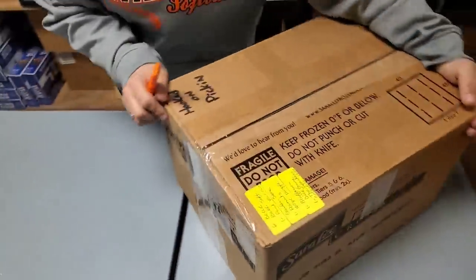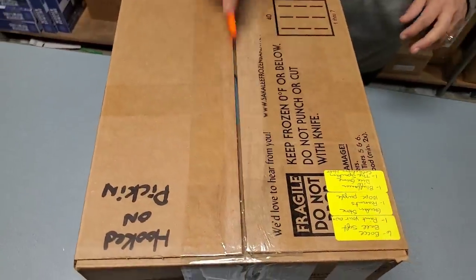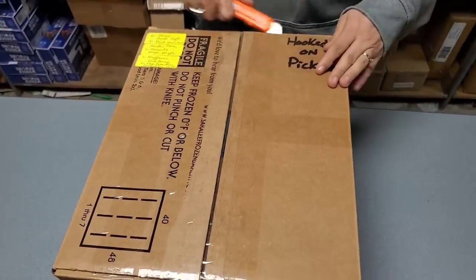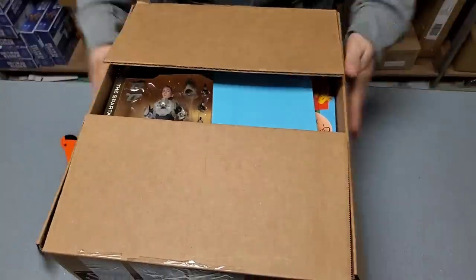Ta-da! Because of Amy, the box just disappears on its own. It's like magic. Awesome.